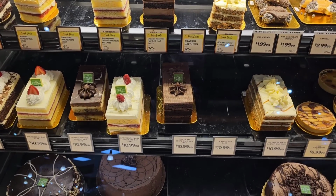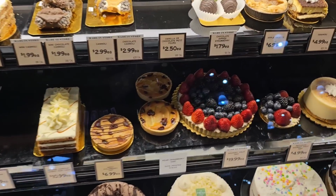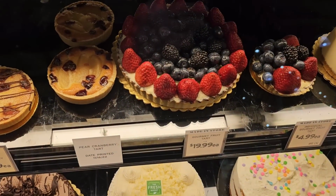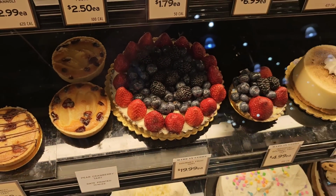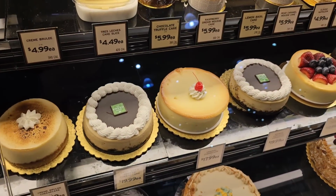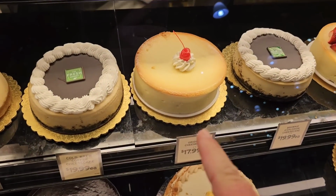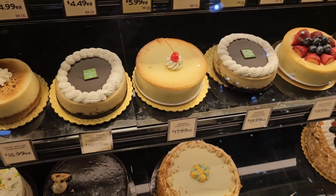Found their bakery over here. The items we were looking at before were just smaller items. Look at this. Gourmet fruit tart, $19.99 for that. It's pretty big. Got these little cakes here. These are a little pricey, but they look pretty awesome. Look at this cheesecake here. I don't know. It's a little much, but they are fancy looking. I'm sure they taste great.